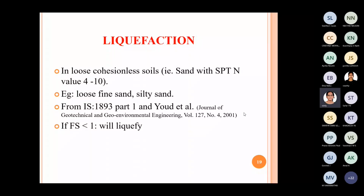Now, another major concern in construction before constructing foundation is liquefaction. Liquefaction happens in loose, cohesionless, saturated or partially saturated soils like loose fine sands or silty sand. When the soil is subjected to heavy seismic vibrations or sudden changes in stress conditions, or additional pore water pressure develops, the shear strength of the soil becomes zero. So it acts like a liquid, and therefore it cannot take up any load and it collapses.